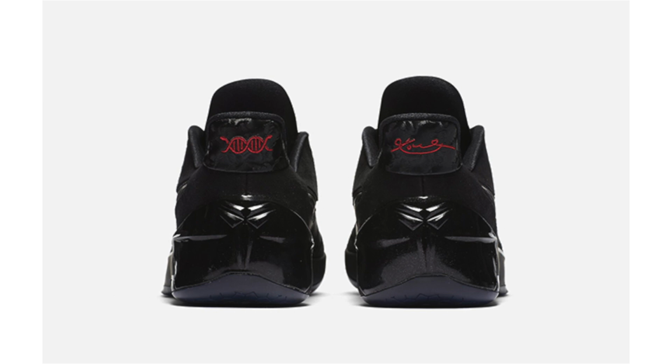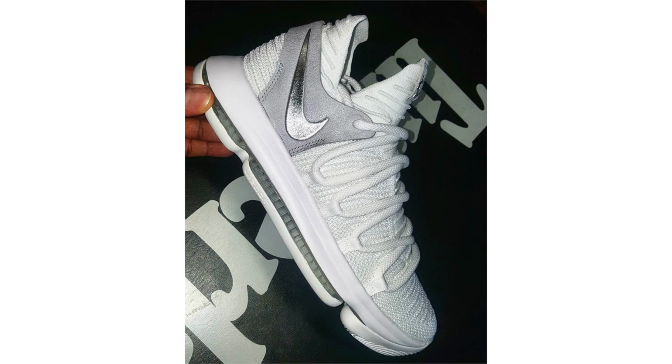But if you want to pick these up, they're dropping May 12th. That's the date for now. Retail is $160.